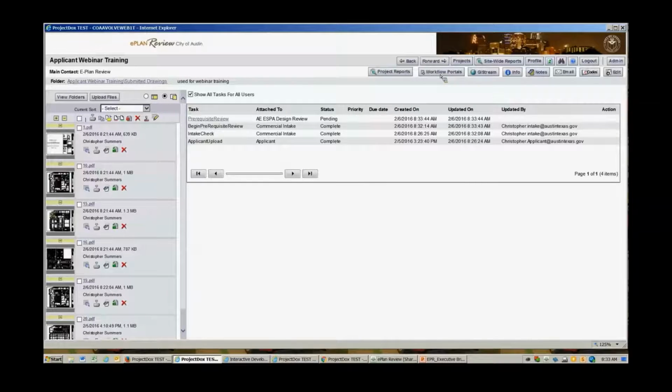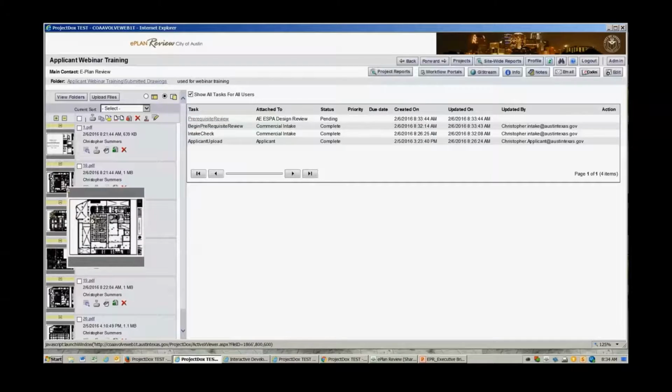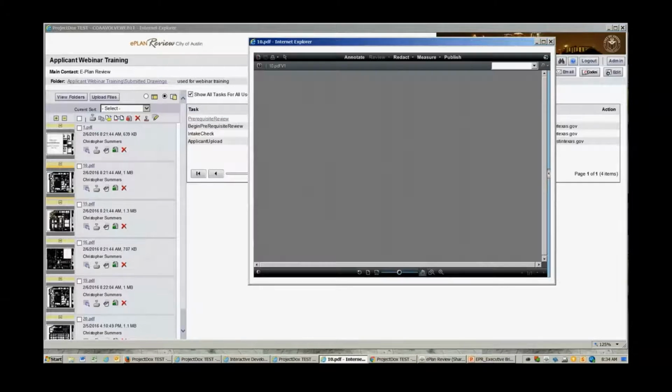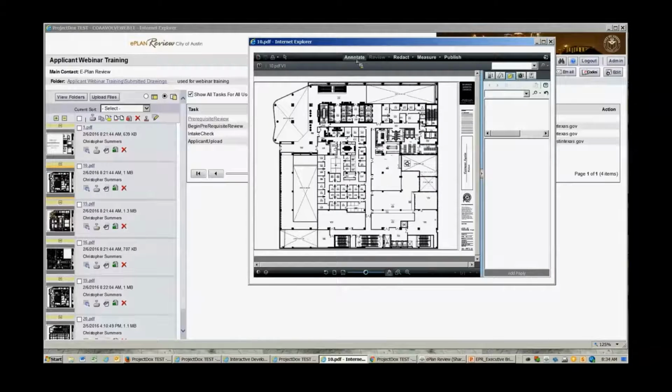So now the reviewers will accept their task. They'll review your plans. And again, I'm in IE now, so I'm going to go ahead and open up this drawing. And I'm going to create a markup. So this is what you're going to see when you get your plans back.